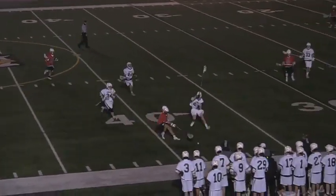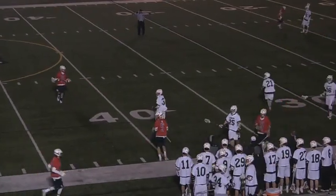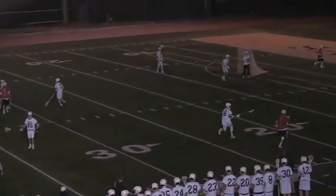This ball knocked away. Ball goes off the Saxons. It's going to be Seahawks ball. And it's brought in by number 9, Colin Burke.